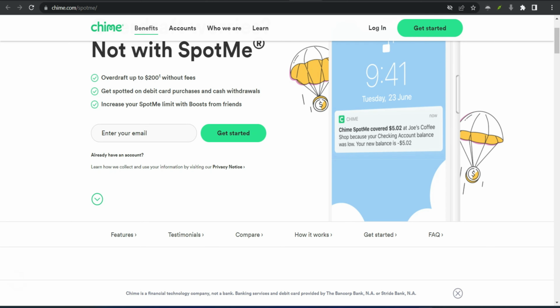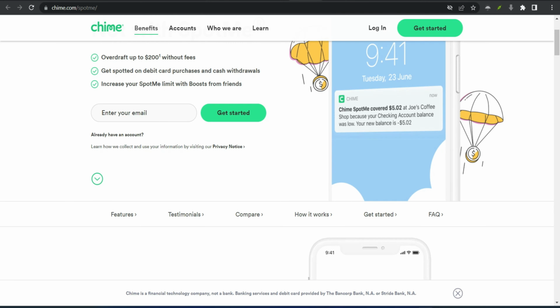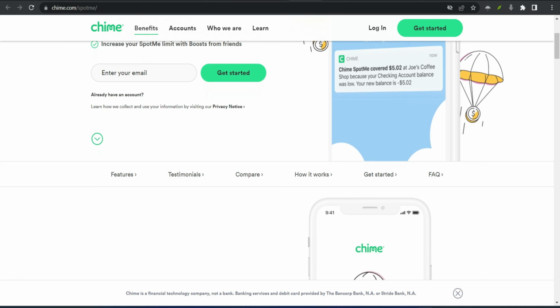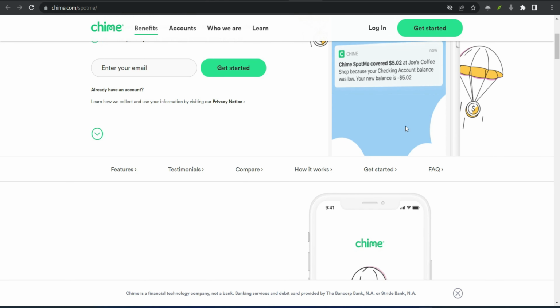While Chime simplifies the banking process for its users, you might need some extra help if you are facing a cash crunch. Legit cash advance apps that work with Chime.